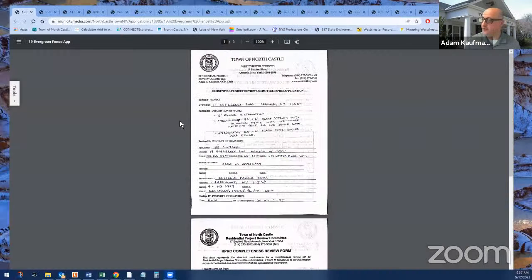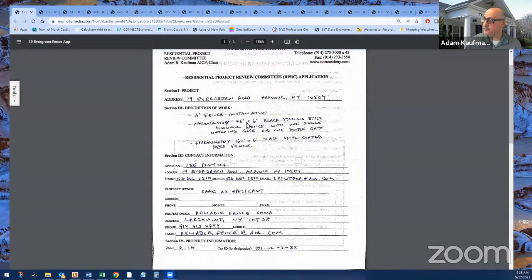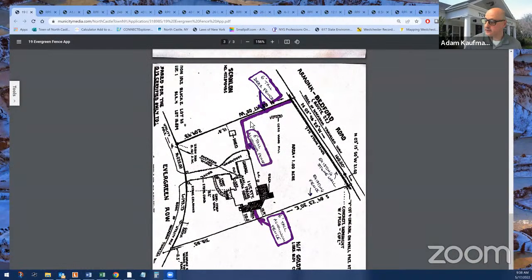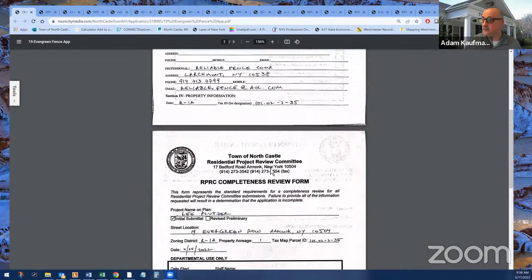So what we're specifically talking about is a 6-foot black-style aluminum fence with a gate, and then a vinyl coated deer fence. And you could see it's going in this corner of the property. And on this side, just to close it to the side property line and meeting an existing fence here. The only comment I have is getting a detail of the fence.